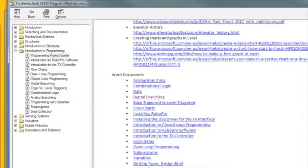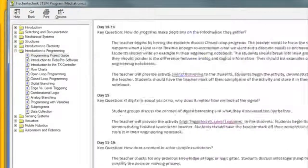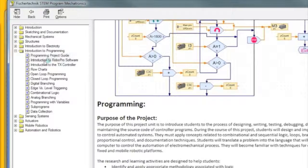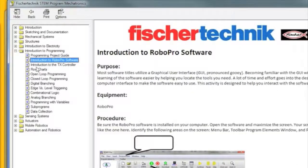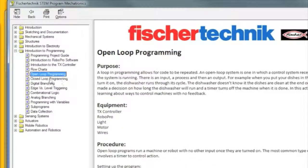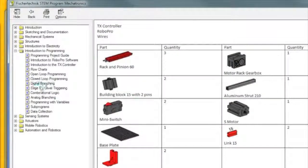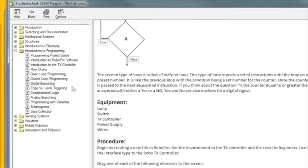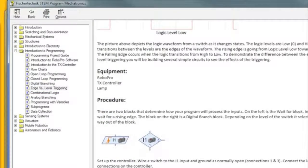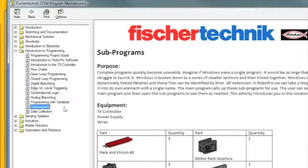So basically, what you have here is just for this one section. And once again, this is just one page that we've gone through on the section of programming. There are, of course, different things in here. You get into the introduction to ROBO Pro software, the introduction to the TX controller, the flow charts, learning about open loop programming, learning about closed loop programming, digital branching, edge triggered versus level triggered, combinational logic, programming with variables, subprograms, and so on.